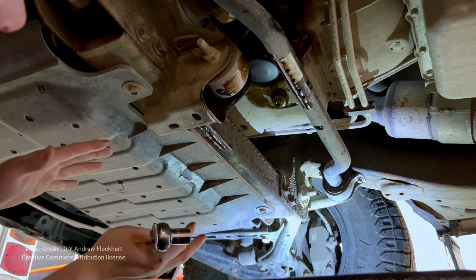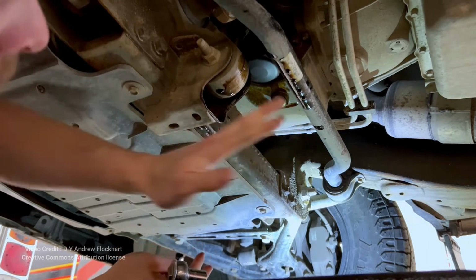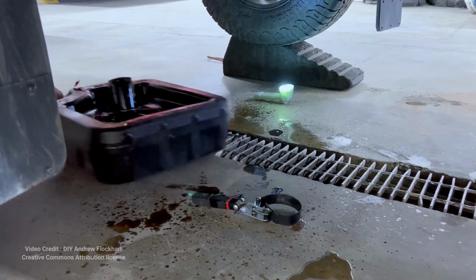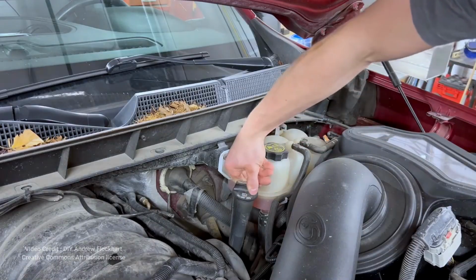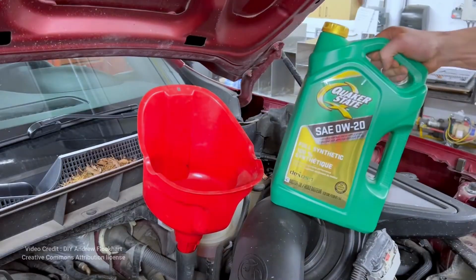Always remove the old filter carefully, check that the old gasket came off with it, and apply a bit of new oil to the new gasket before installation. Hand tighten the filter according to manufacturer recommendations. Too loose and it'll leak, too tight, and it could be a nightmare to remove later.